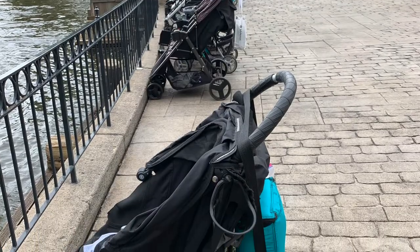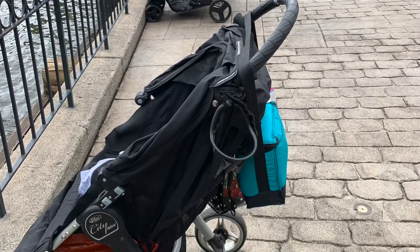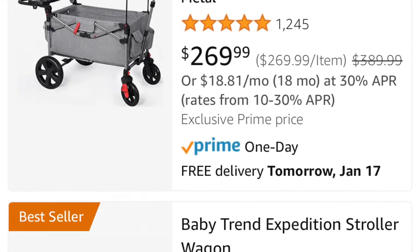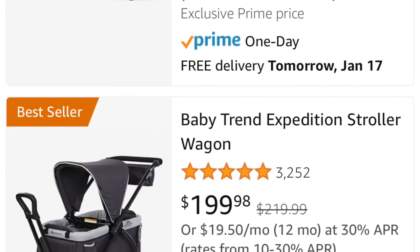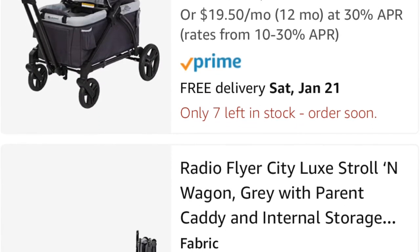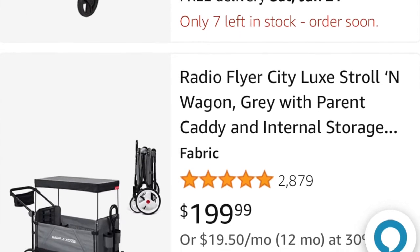I suggest putting something on your stroller that makes it stand out to you at first glance, so when you come off of a ride or out of a restaurant, you can quickly identify your stroller, even if it's been moved. Also, wagon strollers of any kind, any style, are no longer allowed in the parks. They will stop you at security and ask you to leave it, so don't bring it.